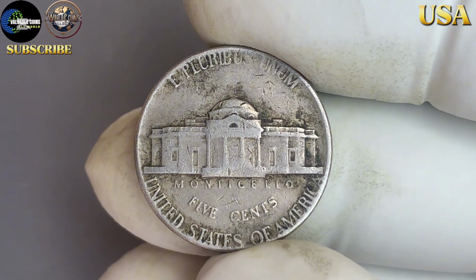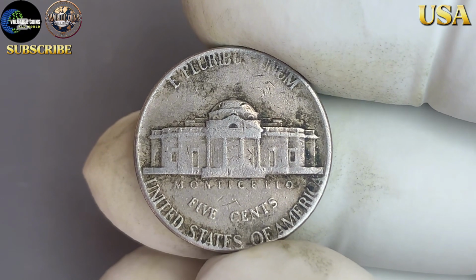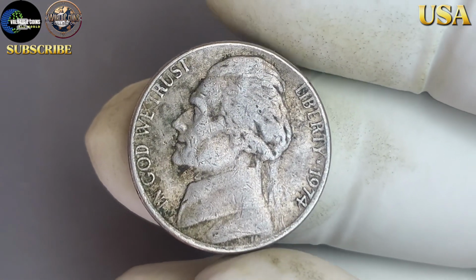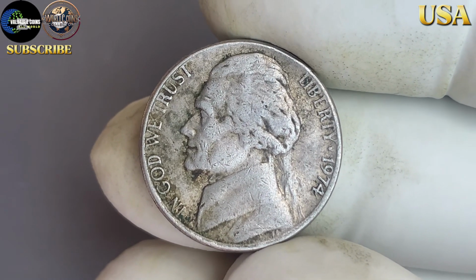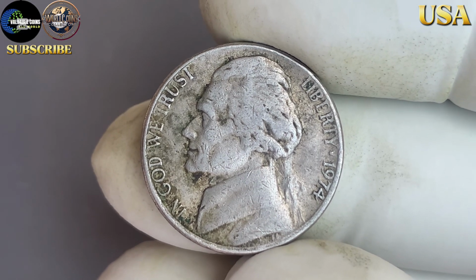So the next time you come across a nickel from this year, take a closer look. You might be holding a piece of history, a collector's dream, and a coin that could one day be worth far more than 5 cents. Who knows? That small, overlooked nickel in your hand might be the next big discovery in the world of rare coins, turning an ordinary moment into an extraordinary story of hidden treasure.